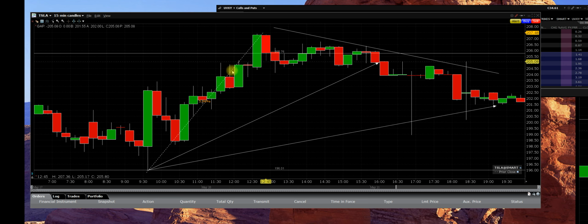So the entry in the $200 put option that I showed you, I'm going to go back there one more time. Here, take a look at it. This is that top reversal right here that we talked about, but we went right through there. We came down, and that arrow's right there.